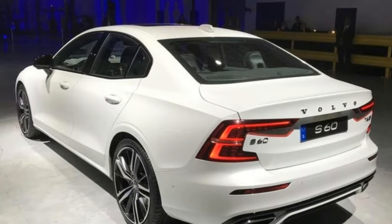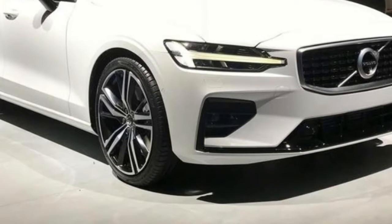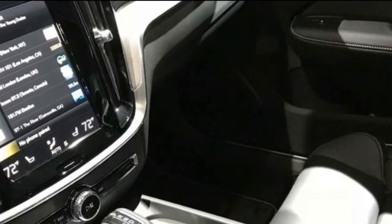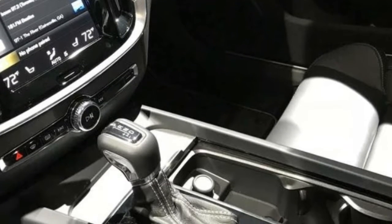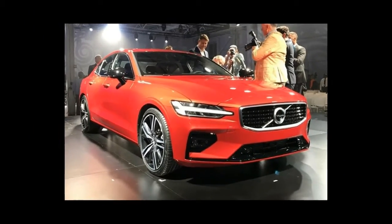Due to go on sale early next year, the S60 will be offered in the UK with a choice of 4 petrol engines including 2 plug-in hybrids, part of Volvo's pledge to offer electrified versions of all new models from 2019 onwards. No diesel engines will be offered.